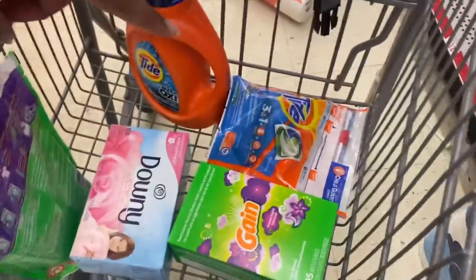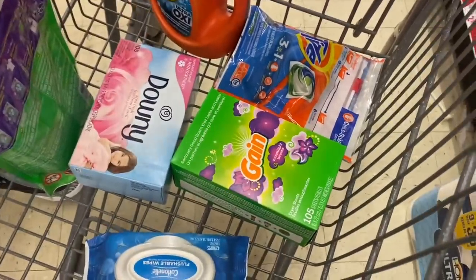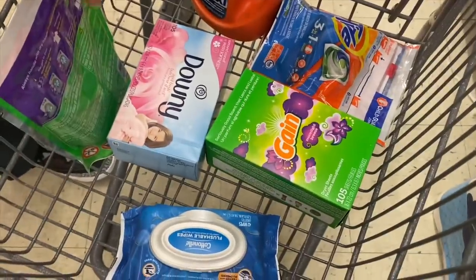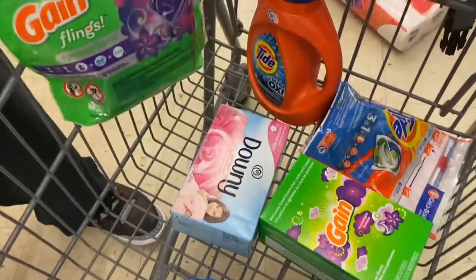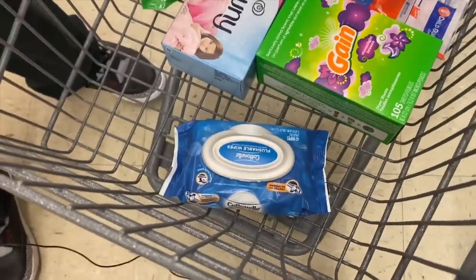All right, squad, so now that we have all of our items, we have our Tide for $5.50, our Tide Pods for $4.95, Gain dry sheets for $3.95, Downy $4.50, Gain Flings $3.95, and our Cottonelle wipes for $2.25. That will bring our subtotal to $25.10.